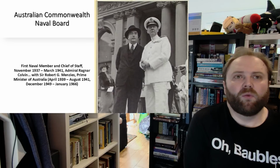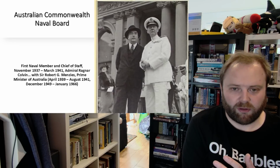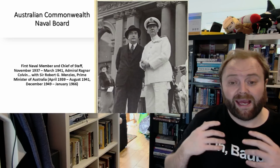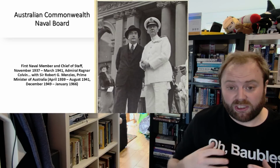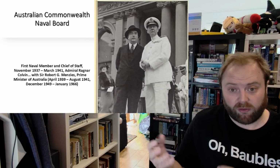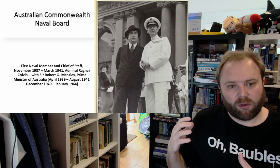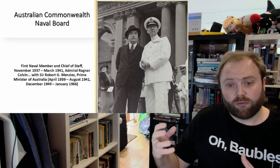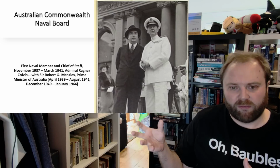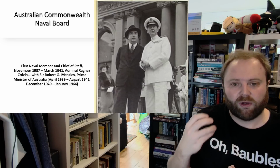Now, again, you won't find many designs linking between the Flower class and the Bathurst class. You find they go through a similar design process of evaluating existing sloop classes. Just as the Royal Navy had been building the sloop classes in the interwar period to test out the designs of what small ships they needed and what they needed to do with them, the Australian Commonwealth Naval Board was evaluating those, and especially I would say Colvin and Collins and a few others, were evaluating those in light of Australian understanding, Australian needs.